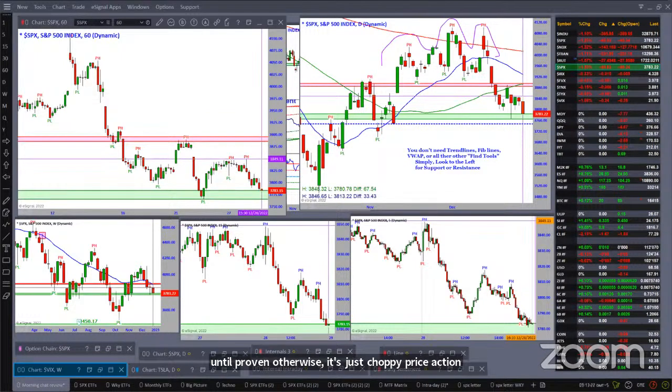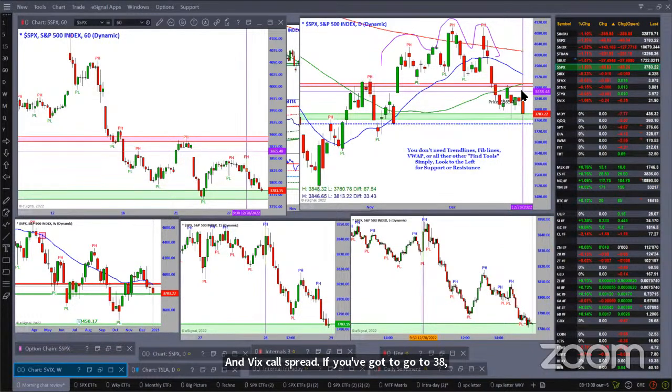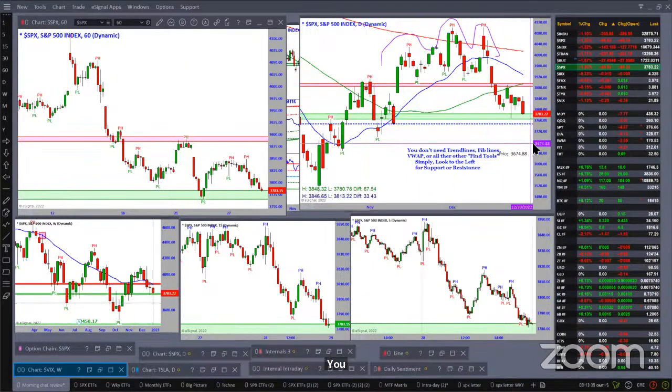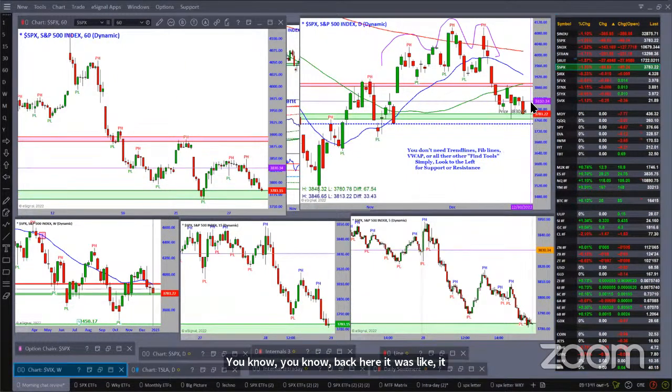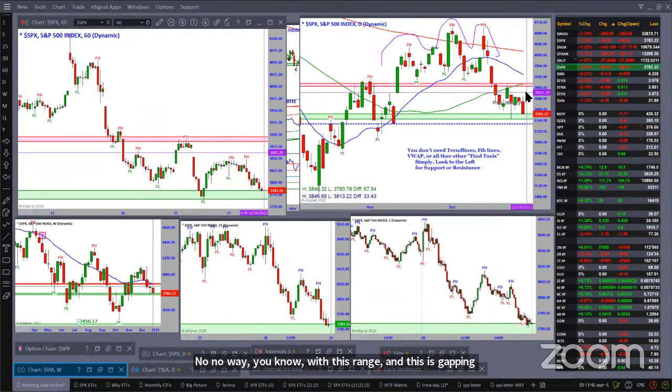And the VIX call spread, if you got to go to 38.65, which is above, right? You can see where that is. These are close compared to what they were. Back here, it was like, it ain't going there. No way. With this range and this is gapping up here, that could tag 65 and still be within the trading range. They get down to 37.40, which still isn't that far away. It's got to break out of the range.